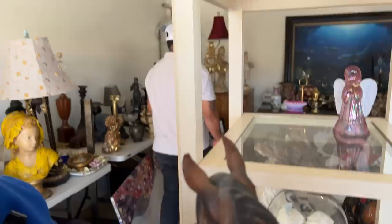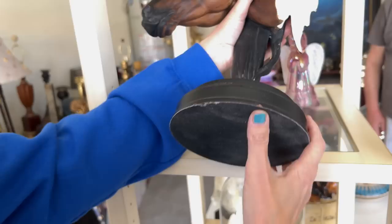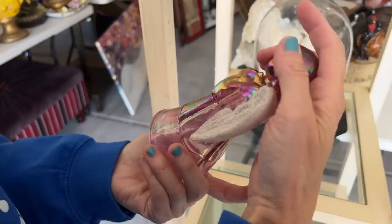I've got $225 on that. It's just a resin. It's pretty. He's very, very pretty. Are you Fenton? You look Fenton. I just finished that last week. It's amazing. Did you see the moat down at the bottom? You're not signed, though. I would have thought you would be signed, so you might not be Fenton. You might be a Fenton knockoff.